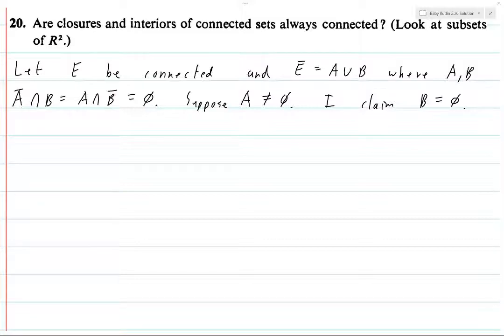Because remember, in the definition of being separated, the two separated sets need to be non-empty. So for these two sets whose union is E closure, we're going to prove that they can't be separated by proving that one of them has to be empty. Anyways, since A is non-empty, there is some a in A.